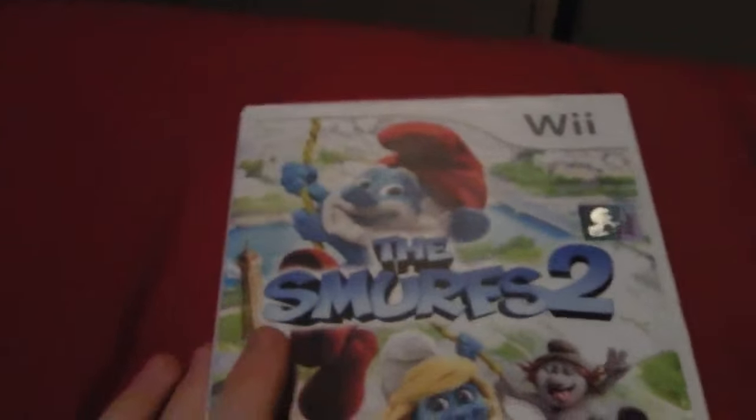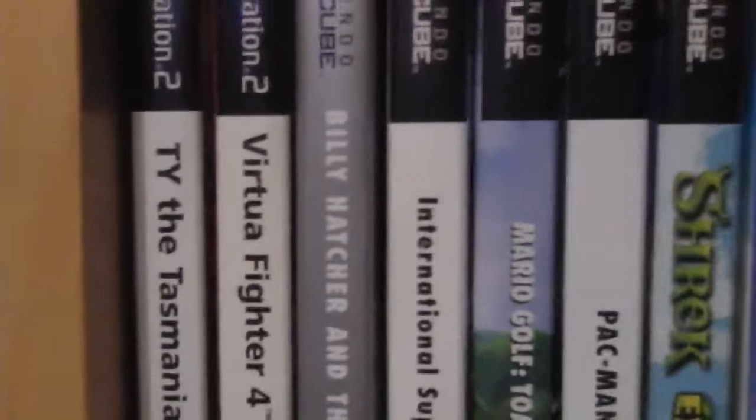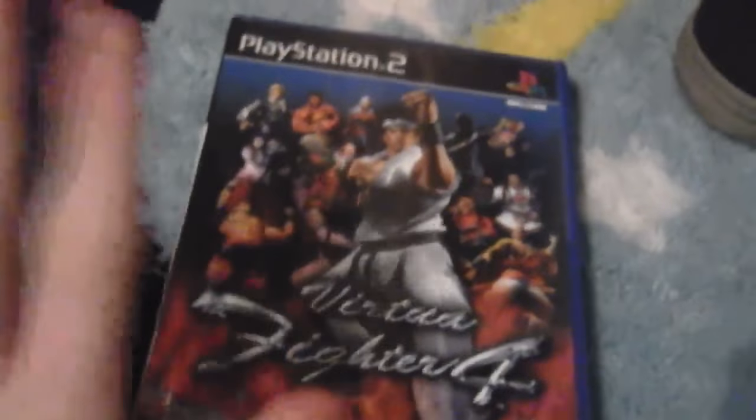Now, we have a couple more games I want to show you. So, first off, we're just going to have to go to my shelf. So, here are the 2 games I got this Christmas. Or 2 more games. And these are both next to each other, which is really convenient. First off, we have Virtua Fighter 4 for the PS2. Now, I heard positive things of this game with Classic Gamer, so I decided, well, I should give this a try. I've never played a Virtua Fighter game, so this is actually kind of interesting. So here's my copy. Yay, I got a new PS2 game.